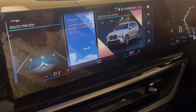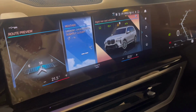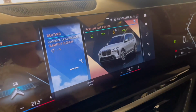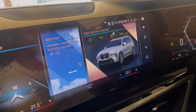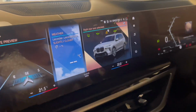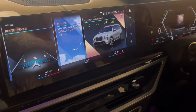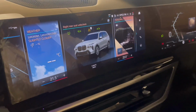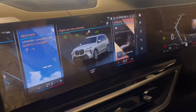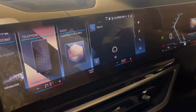And then this is for the vehicle status. So if you even move the wheels, you can see it moves on the screen. High beam, there, hazard, there. The attention to detail is just really nice. And that is the other wheel you can get on the X7 with the M Sport package. And then if you go there, this is for personalization audio. And then you have telephone, radio, and search for navigation.